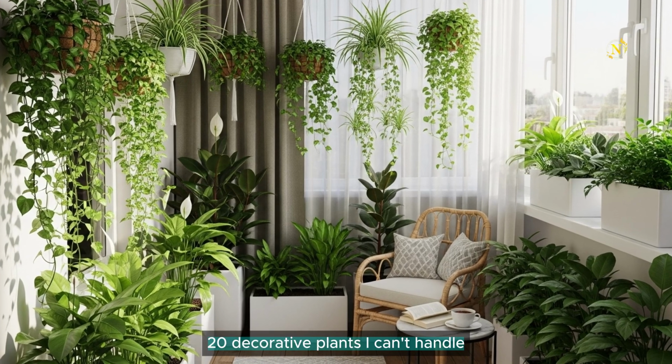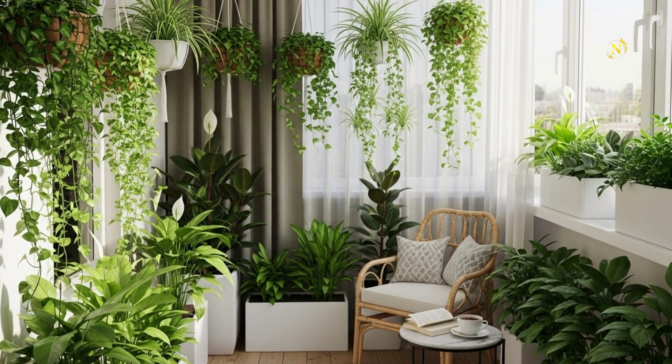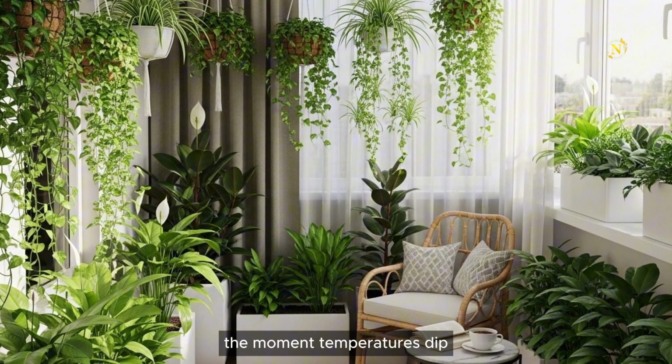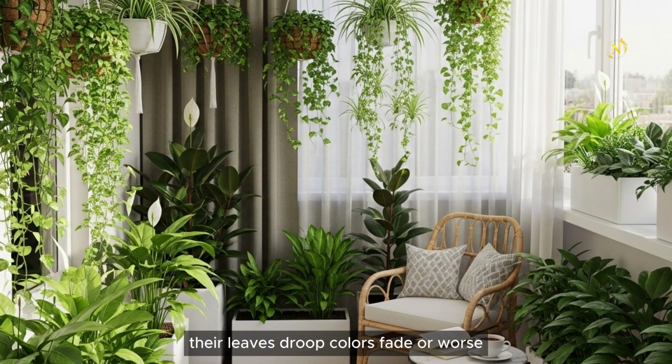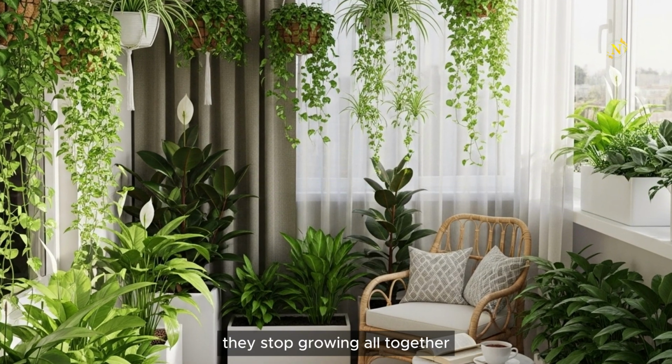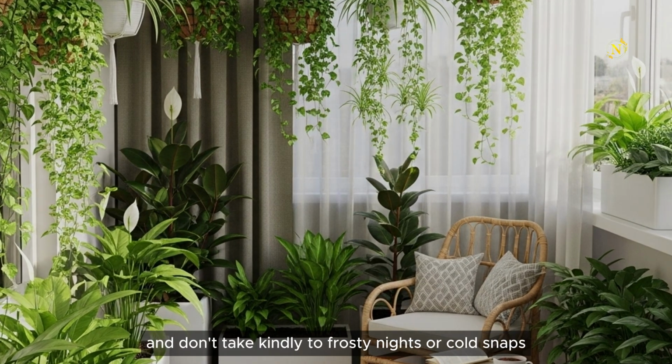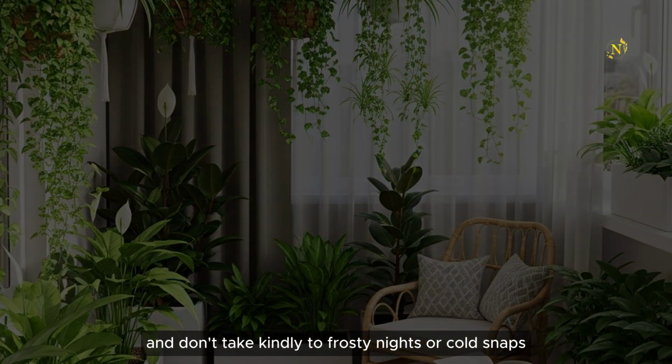20 decorative plants that can't handle cold weather. Some plants just aren't built for chilly weather, no matter how stunning they are. The moment temperatures dip, their leaves droop, colors fade, or worse, they stop growing altogether. It's not personal. They're just wired for warmth and don't take kindly to frosty nights or cold snaps.